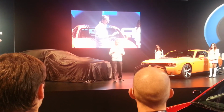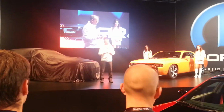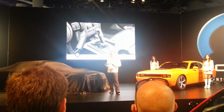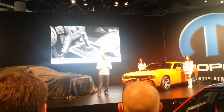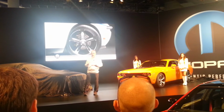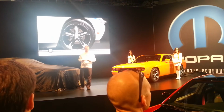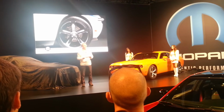Well, the first one is coming really from, I would say, the Mopar 10. It's the pistol grip shifter, if you remember the Mopar 10 Challenger. So another guy said 20-inch gloss black wheels. I think we have plenty of wheels to choose from. So obviously a rear spoiler.